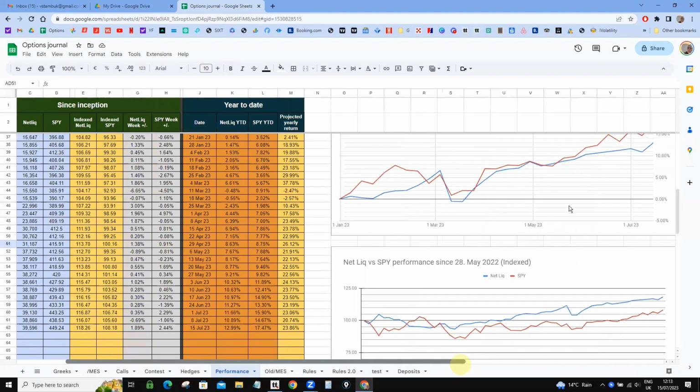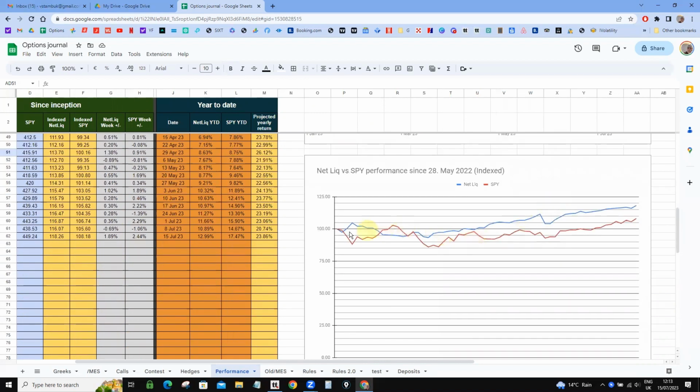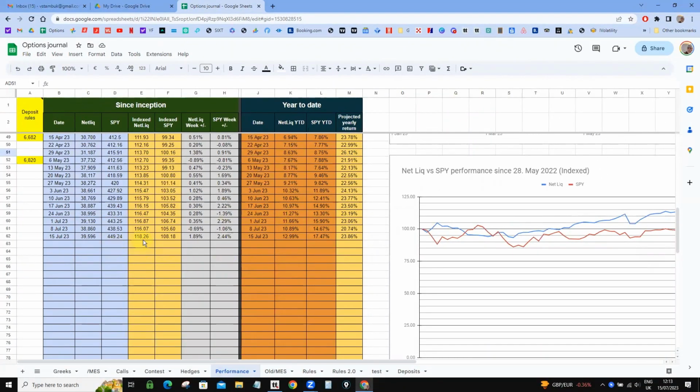So year to date, we had a nice week last week. So did the market. It went up, and so did we. Overall performance, we are ahead of the market quite a bit, so we're happy there. And if we take a look here, projected yearly return is back in line at around 24%. We had a little dip last week when the market went down, and we went down as well a little bit. But everything is in line. Everything is the way we would expect, and we're happy with that.